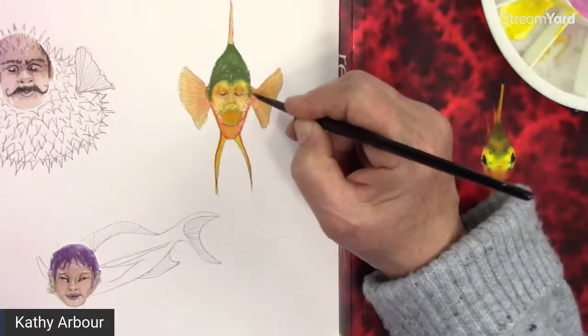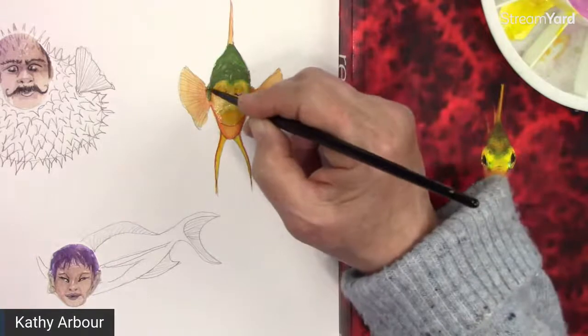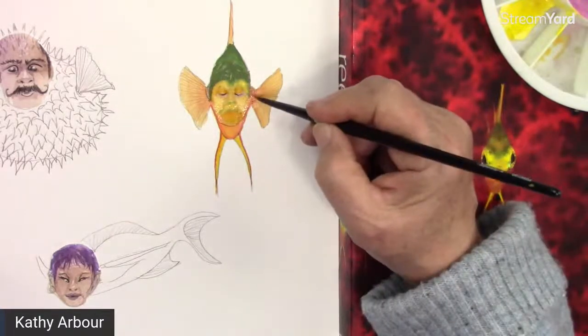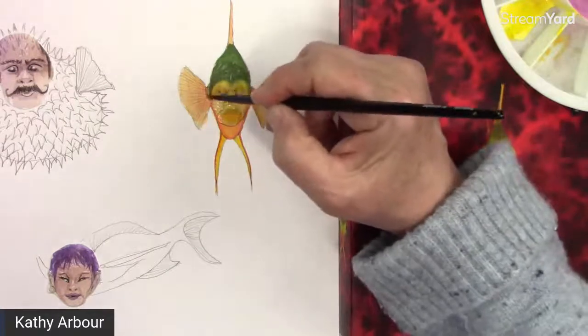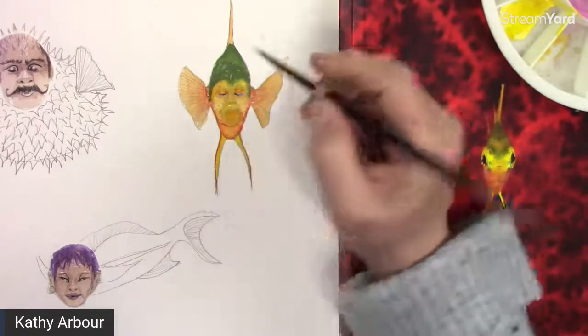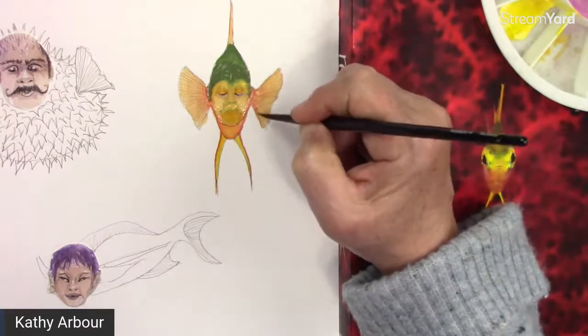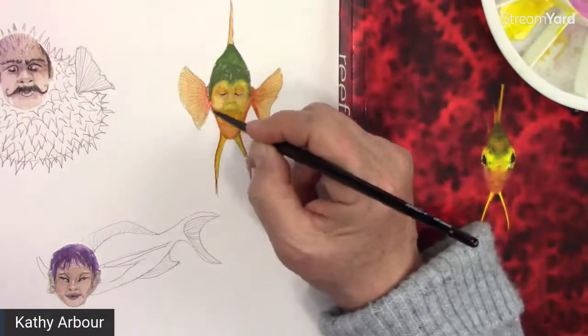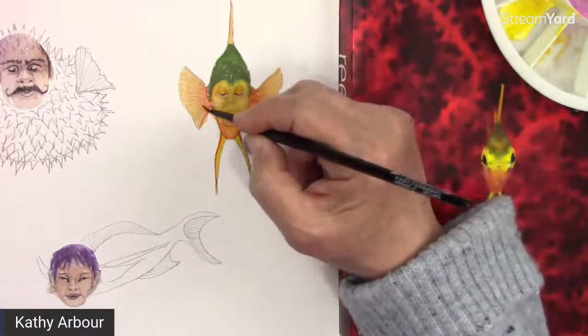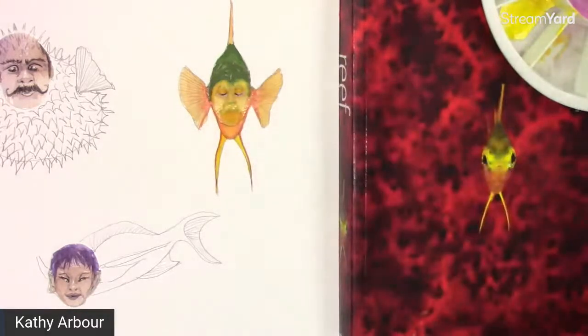I know I get too fussy, but you don't have to get this fussy. You do what you enjoy doing. If it's less detail, then put less detail. This is your own creation, so don't make it a chore.